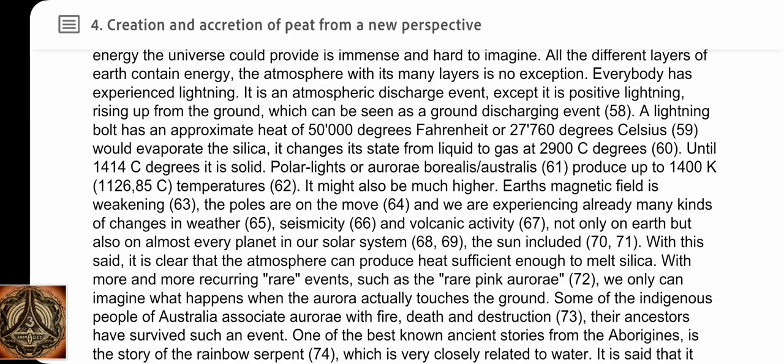Polar lights, or aurora borealis and australis, produce up to 1,400 Kelvin, 1,126.85 Celsius temperatures. It might also be much higher, like the Sun, which is about 3,000. Maybe I have to take it in here as well.